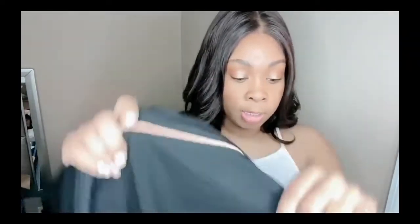And it has a cargo pocket here on the side. And it has a little stretch. And this is what the bottom hem looks like. It's a straight leg, basically. Let's see if I can get it together. Straight leg.